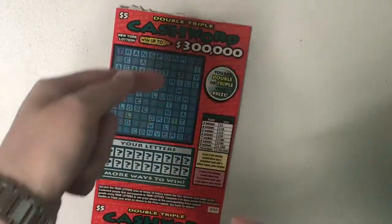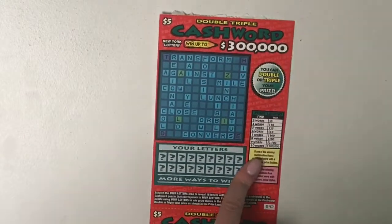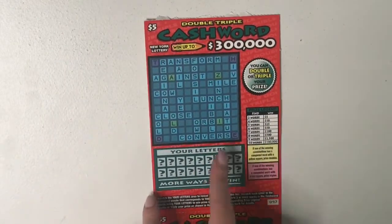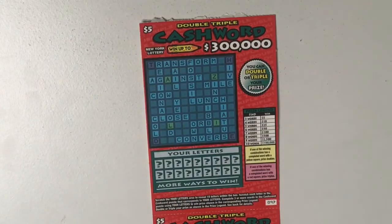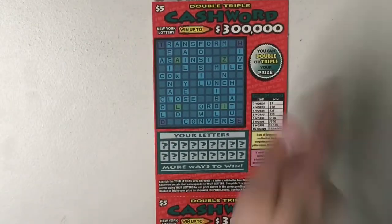And let's get right into this video. So this is the double, triple Cashwords. How to play is quite simple. You have your letters, you have your words, and you have to find the answers. So let's get right into the ticket.